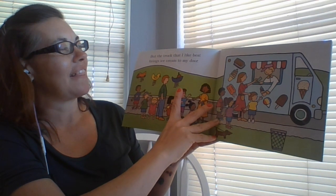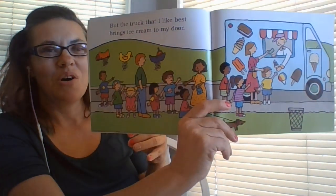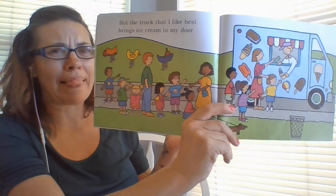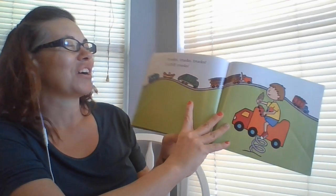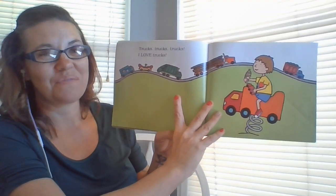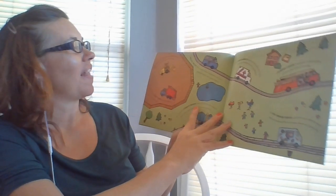But the truck that I like best brings ice cream to my door. Who doesn't like ice cream? Hello? We want more. Trucks, trucks, trucks. I love trucks. So we saw a lot.